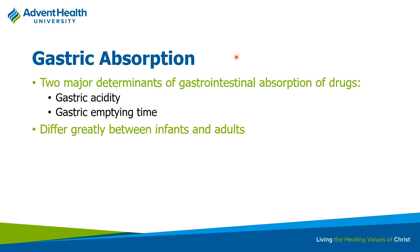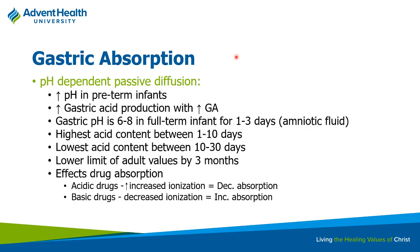So you'll find that the pH is going to be a lot higher there, and that can affect the absorption of medications, right? You can see things like weakly acidic drugs maybe having a harder time getting absorbed because you're putting them into a more basic medium, right? Especially that first couple of days until the acid production really starts to kick in. So you'll see that changes pretty drastically depending on the age of the kid.